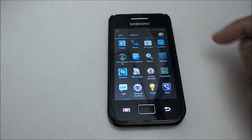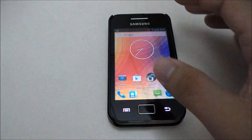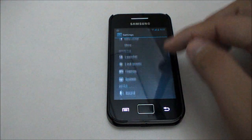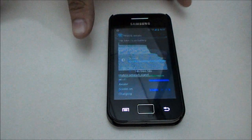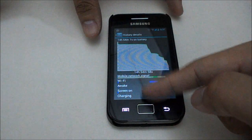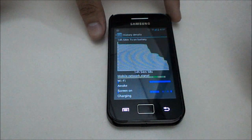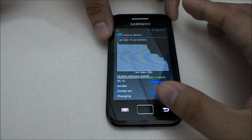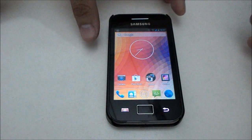Okay, right now, video playing is very good. The battery life I'm gonna show you right now, because everyone is asking for the battery life. Is it good for daily use? My Wi-Fi is always on. At this time, I didn't charge for a few hours, and my battery stayed for 14 hours 54 minutes. Okay, it's quite good for me. Unless on 3G, that will drain your battery very fast.